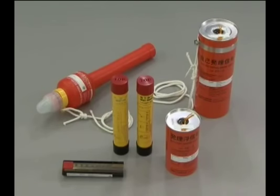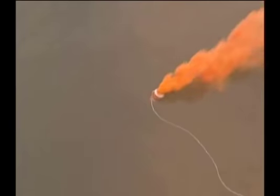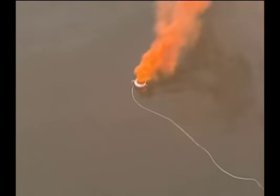Visual signals are used as distress signals for vessels. A flash and a large amount of orange-colored smoke help identify the position of the vessel. Visual signals are required to have a useful life of 3 to 3.5 years and are stored in a special resin container.